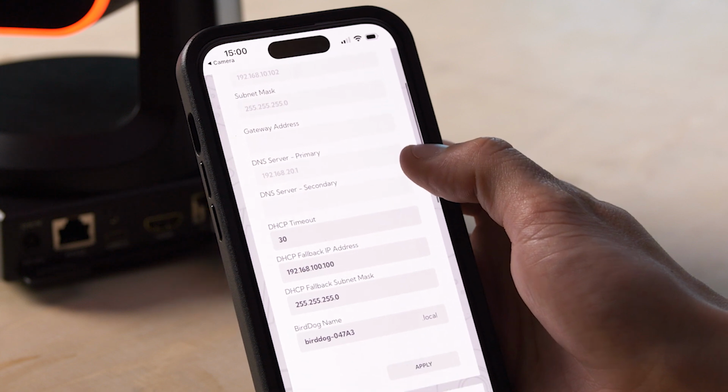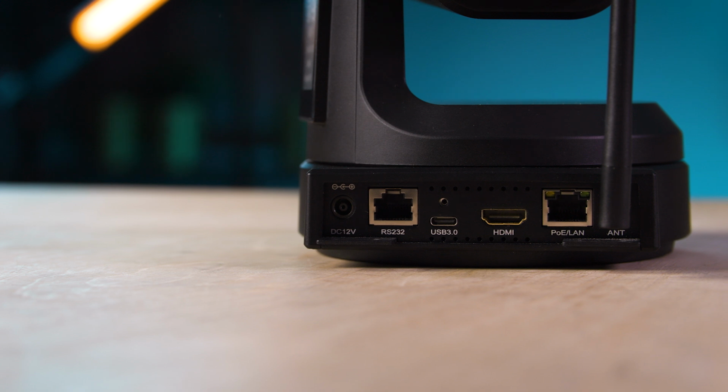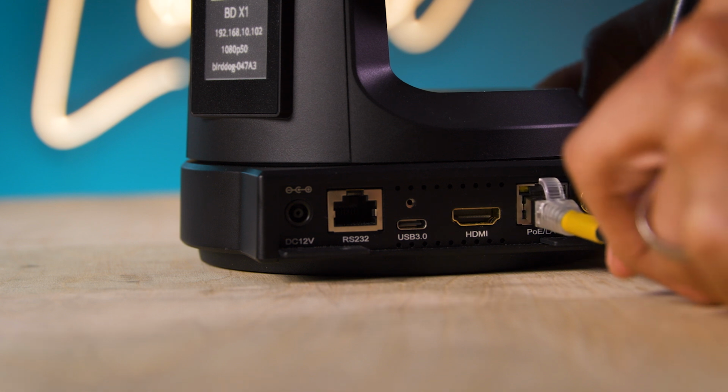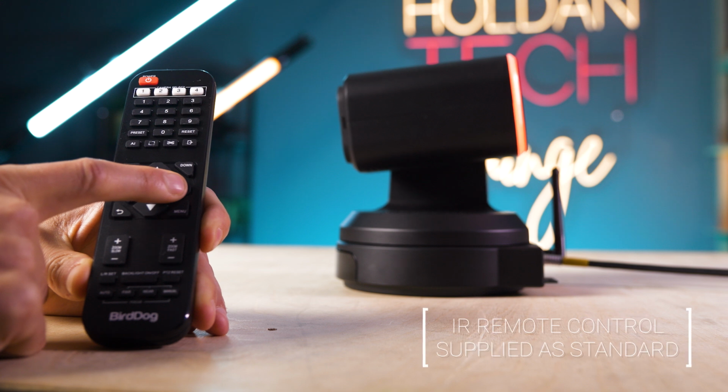For an entry-level camera, you get a huge amount of connectivity options. It includes an RJ45 for serial, HDMI and USB-C for connecting directly to Zoom, Teams and most other apps that support a UVC input. They also have a secondary RJ45 port for network connection, as you'd expect, and this is PoE compatible, so not PoE Plus like the previous range.